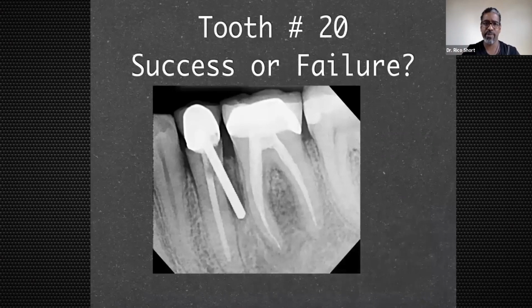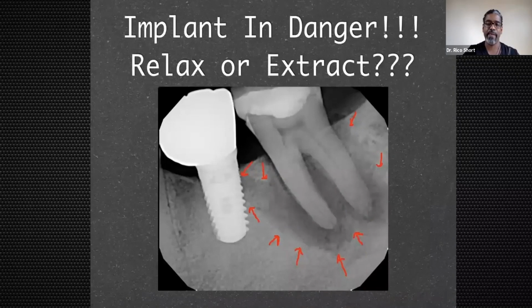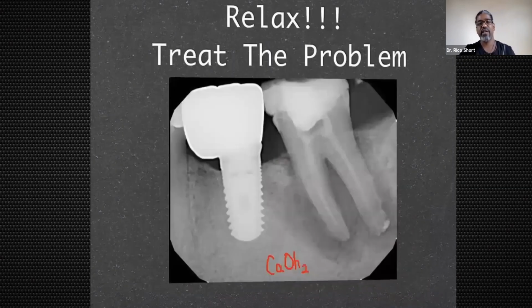This is a case, tooth number 20. It's been there for over 20 years, and I consider this being a success because it's been there over 20 years, and this patient did not want me to touch that case. This is a case where the implant was in danger due to the infection to the tooth next to it.